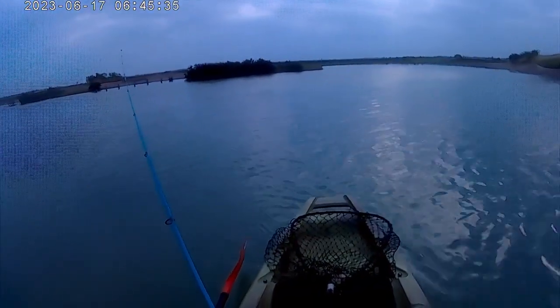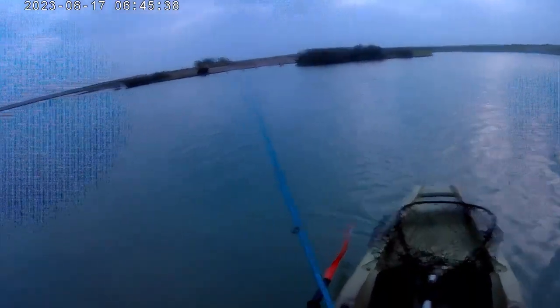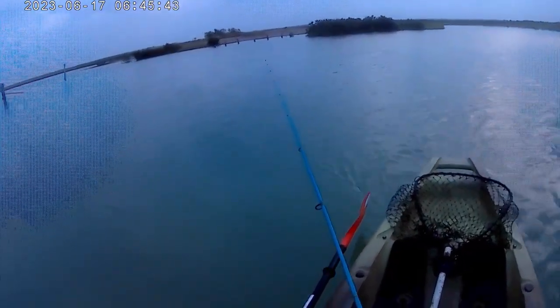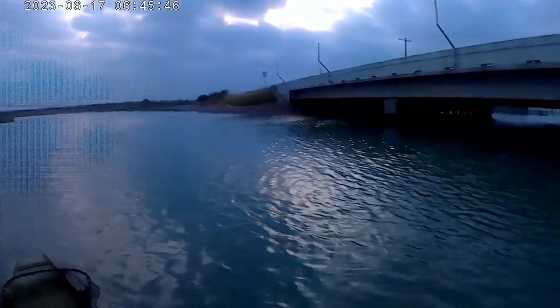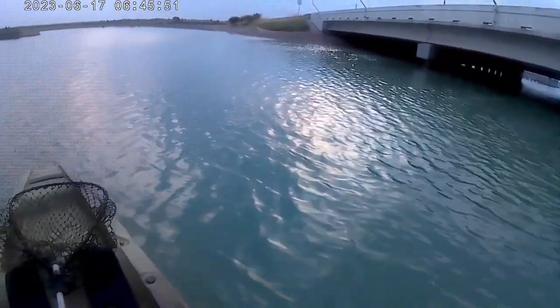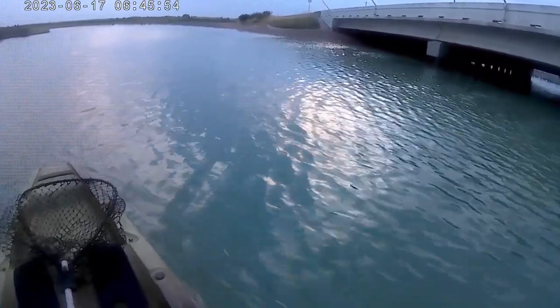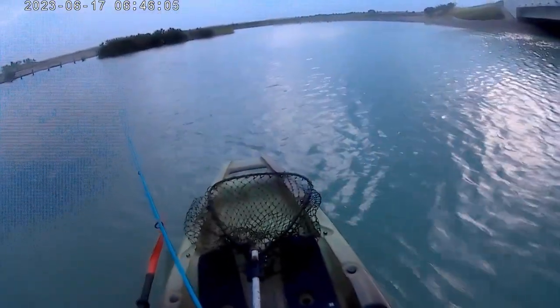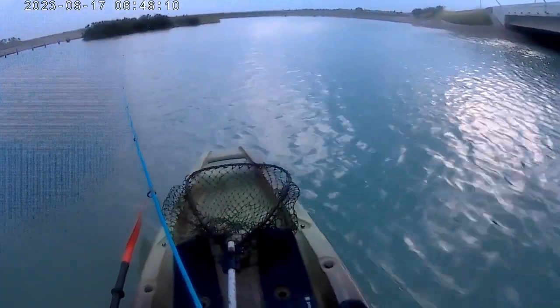The one thing I don't want to do is get hung up on the bottom, so right now I'm working the lure kind of fast, but I'll slow it down in a minute. I'll work it a little slower now. See that? There was a blow up right here next to me, about 15 feet.